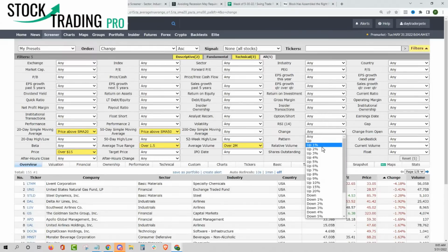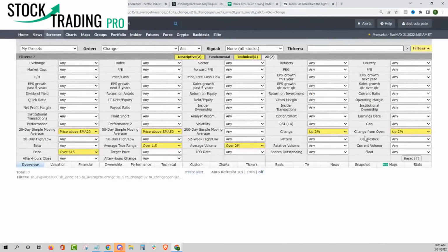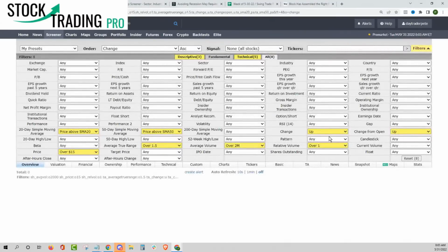Okay. Which stocks were up the most on Friday and which stocks were up the most from the close? And no stocks met that criteria. So let's break this down a little bit further. Which stocks were up on Friday from the close, from the open, and which stocks did at least their normal volume? None. That's a pretty big deal. None. Let me take that off of there. None. So what does that tell you?